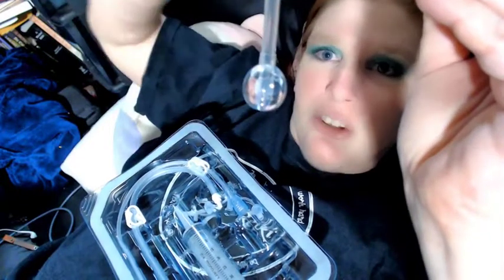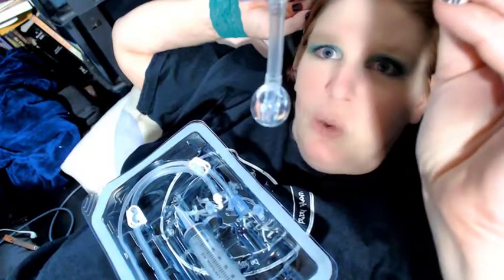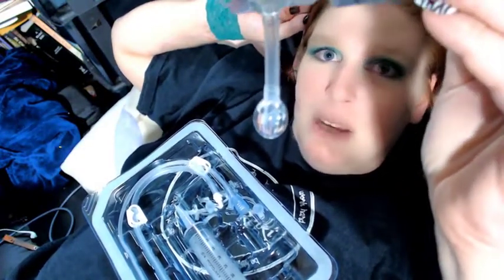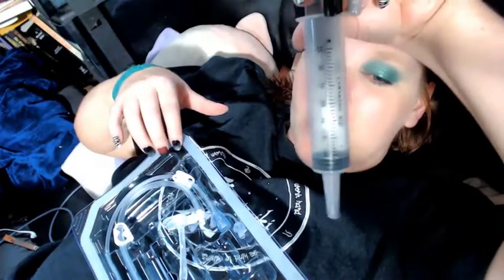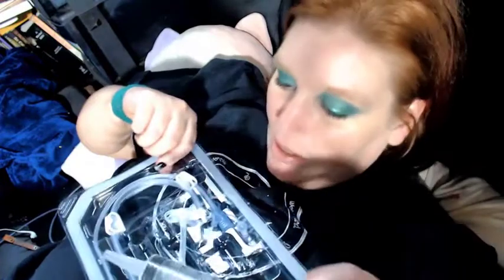And there you go. That's the part that is in my stomach, and that water-filled balloon is what holds it in my stomach. This is a syringe that you can use to give yourself your formula. You use a new syringe every day, so I don't really know why they bother to put one in this kit, because I have to buy a whole bunch of extra syringes.